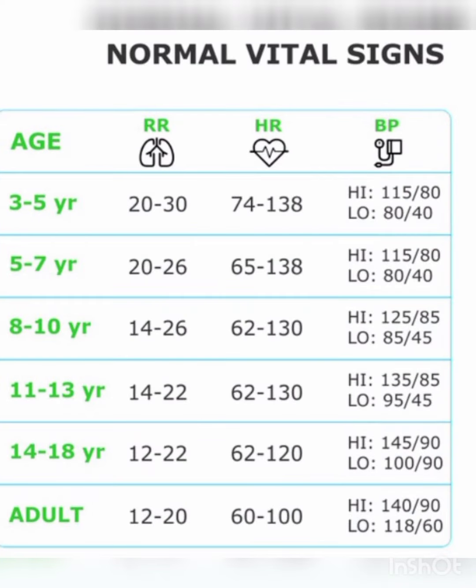And for 3 to 5 year old, respiration rate should be 20 to 30 per minute, heart rate 74 to 138 per minute, BP high 115 by 80, low 80 by 40. For 5 to 7 year old, respiratory rate 20 to 26 per minute, heart rate 65 to 138 per minute, BP high 115 by 80, low 80 by 40.